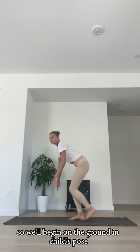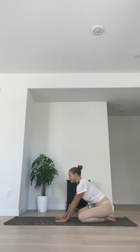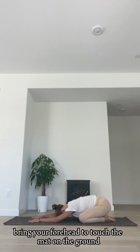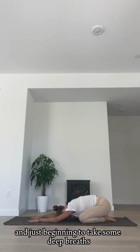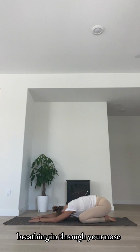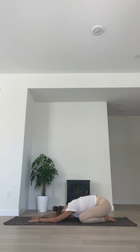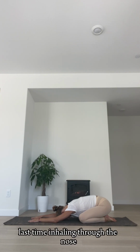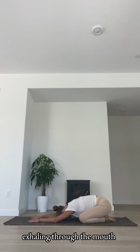So we'll begin on the ground in child's pose, coming onto your knees, sitting back in your heels, bringing those hands forward. Bring your forehead to touch the mat on the ground. Spreading all 10 fingers wide and just beginning to take some deep breaths, breathing in through your nose. Let's take a deep exhale through the mouth. Inhale through the nose. Exhale through the mouth. Last time, inhaling through the nose. Exhaling through the mouth.